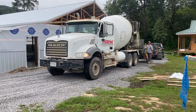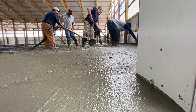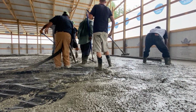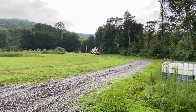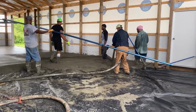Truck number 3. Here comes truck number 4. Number 4 backing in. Come on. Boy, he's hauling. Woo! Slow down. Truck number 5.